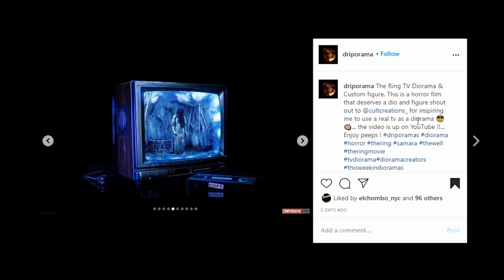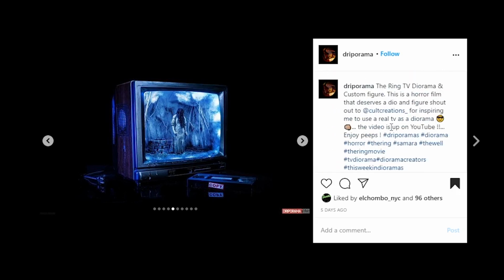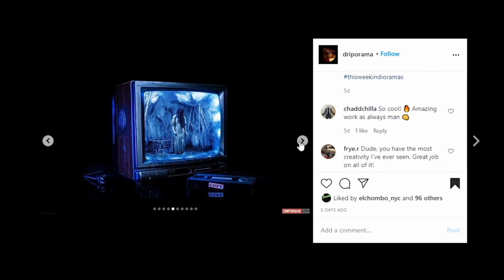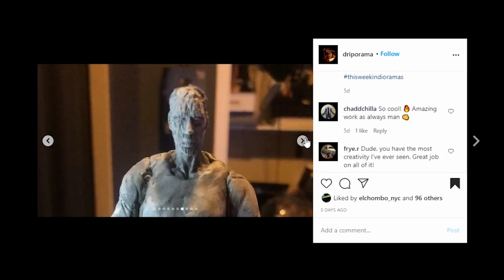I hope that NECA sees this, because I'm pretty sure this is a NECA figure, maybe? Am I right about that, or did you do a custom figure? I'm trying to see on here. Whoever it is that made this figure needs to see this, because this is absolutely stellar.